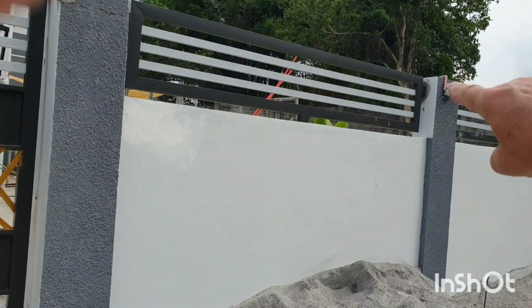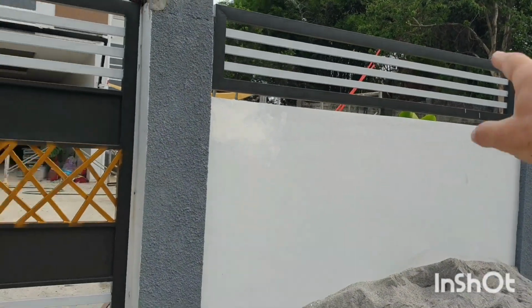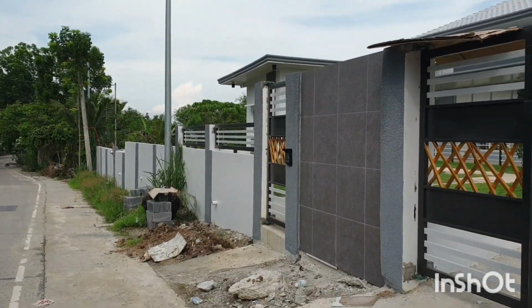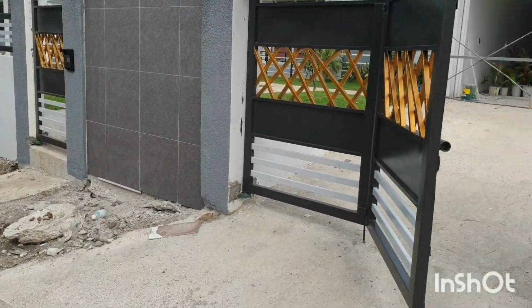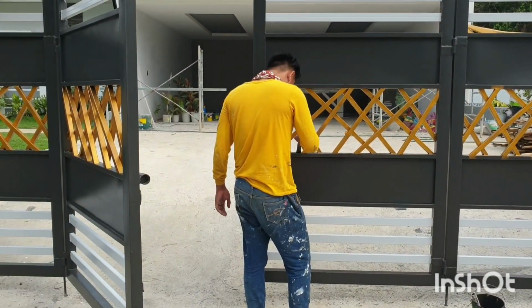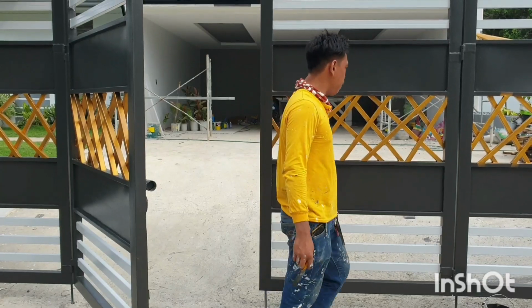He's done those 2 first coat. He's done the gate first coat. He's done these 2 to match, looking very good. What do you think, Mr. Painter? Very beautiful, your gate, sir.